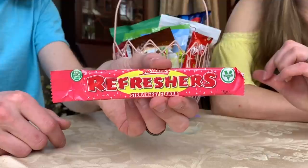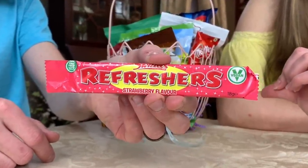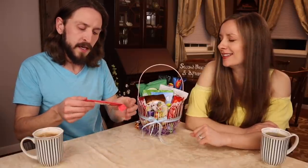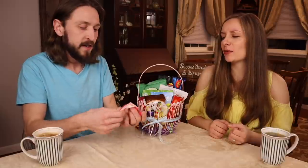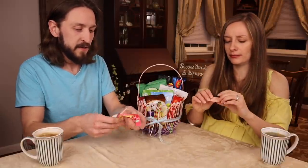All right. So something I don't think we have tried is this. This is a Swizzles Refreshers Strawberry Flavor. That sounds good. I don't really know what to expect except things that I've seen here that look familiar, but I'm sure it's really different. It's really bendy. Yeah, it snapped inside there for me. Anything we've seen here is very solid. Kind of hard to bite through.